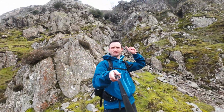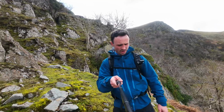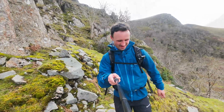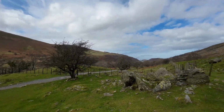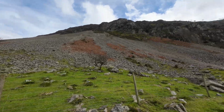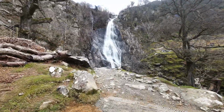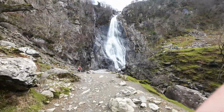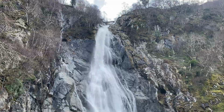So this is what it's just brought me down, which is absolutely mental, and I'm pretty glad now I didn't do it in the snow. So yeah, got away with that one. Aber Falls. There you go. How good's that? Well worth it, innit?